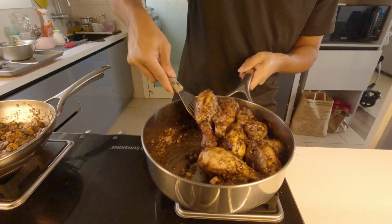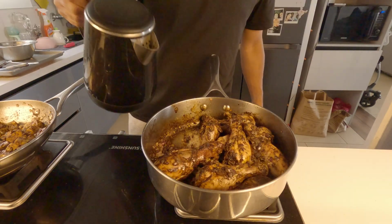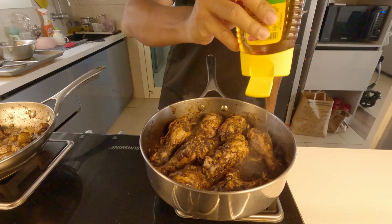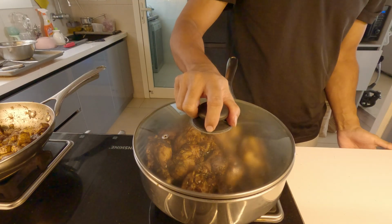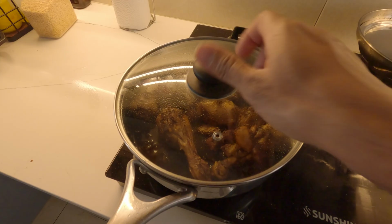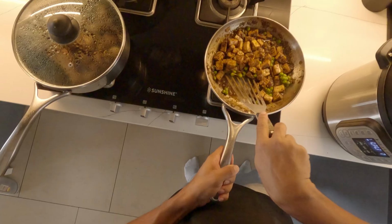Now everything needs to get coated in that delicious spice mix. Deglaze with some water. Stock would have been better, but I was out of it. A drizzle of honey, lid on, and let it rest. Once the internal temperature of the chicken legs reaches above 180, it's done. To finish off the paneer, I added some frozen peas because why not?